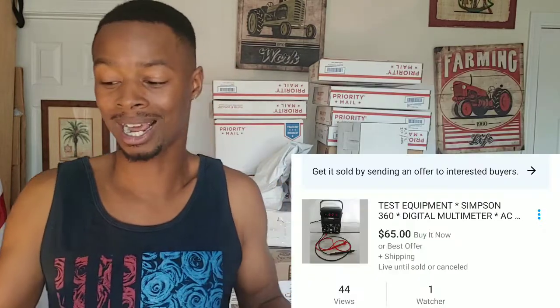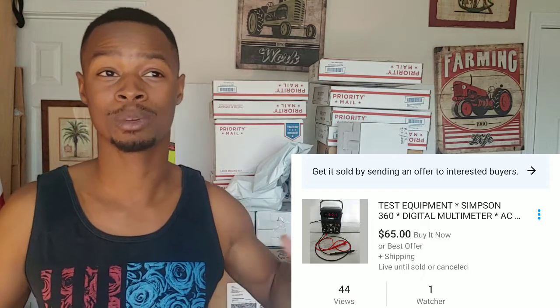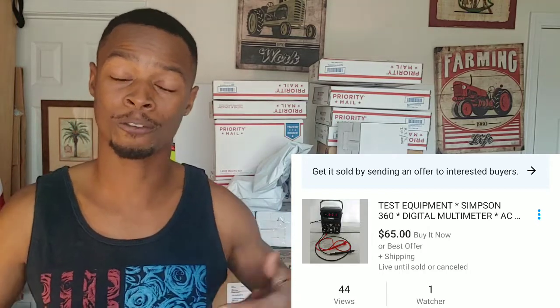Okay, so this next item is a Simpson 360 digital multimeter AC power cord. So it's a digital multimeter. I got it listed for $65 plus shipping. I picked it up from a yard sale just this past weekend for $5.